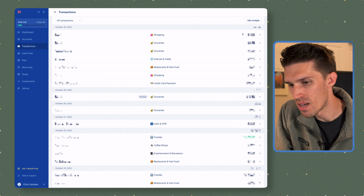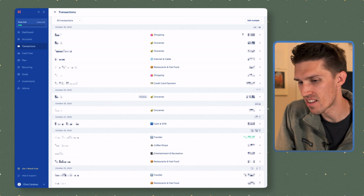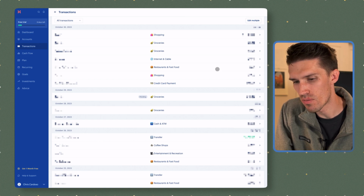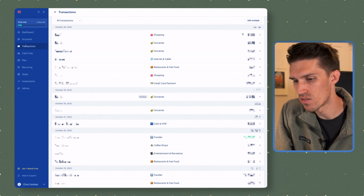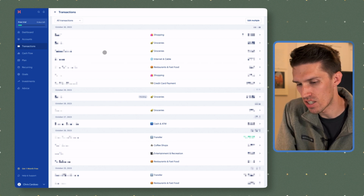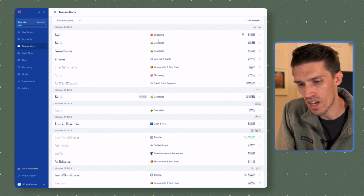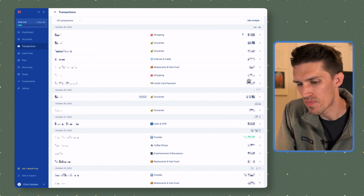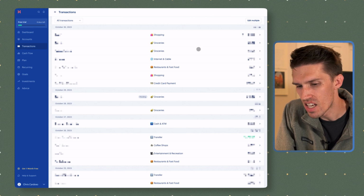So here you can see I am on the transaction dashboard. I'm gonna have a lot of information blurred in here just due to the fact that this is my personal information. So you'll see over here, we've got a menu navigation for your dashboard, accounts, transactions, cash flow, planning, so many different things here. One of the things about the transaction page is it's incredibly clean. You've got the different transaction merchants over here. You've got your categories, which you can click into to change, and you've got the dollar amounts over here. It's really easy to click multiple ones and edit a handful of them if you need to.